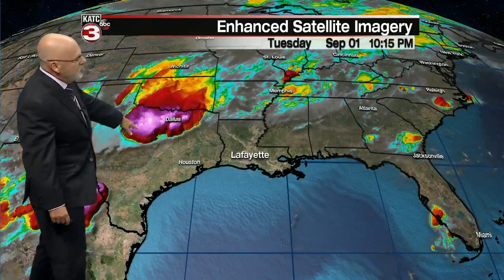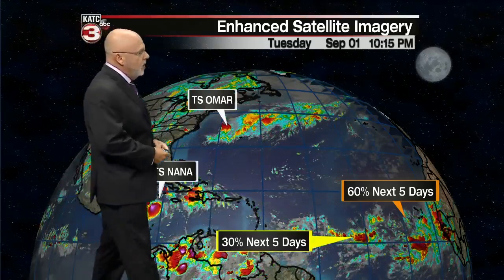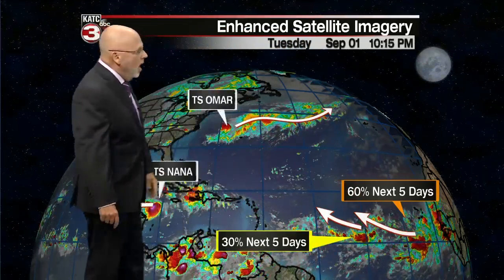Here we have those big storms across Texas into Oklahoma and then points off to the northeast. You can see it's very quiet in our part of the world, and it's going to stay that way for a couple of days. Meanwhile, the tropics are getting more active. Here we are in the peak of tropical season. Nothing, though, that is threatening us for right now. National Hurricane Center giving this little blob here about a 30% chance to develop. This one looks like it's going to develop up to 60% chance. Right now, we can tell you they're going to be heading toward the central Atlantic, but no major issues for now.